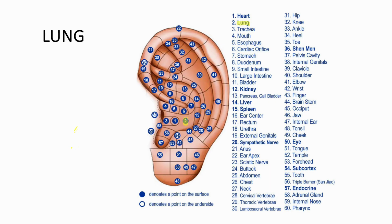Lung point. As the lung governs the skin, either lung 1 or lung 2 can be used to improve the complexion. Anyone presenting with skin rashes, rosacea, or acne could benefit from this auricular point.